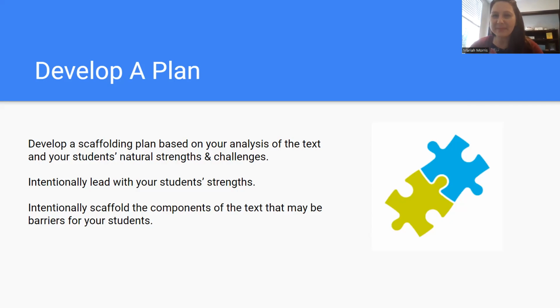So as I close this mini PD, I just want to summarize strategy number one, the text-student relationship. This hinges on understanding who your students are as learners and their strengths and their challenges, and then understanding the text that you're presenting to your students. Reading that text beforehand, looking at that text from those four components of understanding the structure and the language and the background and the different parts that make that story a potential barrier to your children.